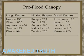Noah lived to be 950 because he spent most of his life before the flood. Shem and those that crossed over from the flood lived to be around 600 years. The descendants of Ham, Shem, and Japheth, as shown here, lived to be around 400 years. So the average lifespan after the flood was cut in half, from the 900s to the 400s.